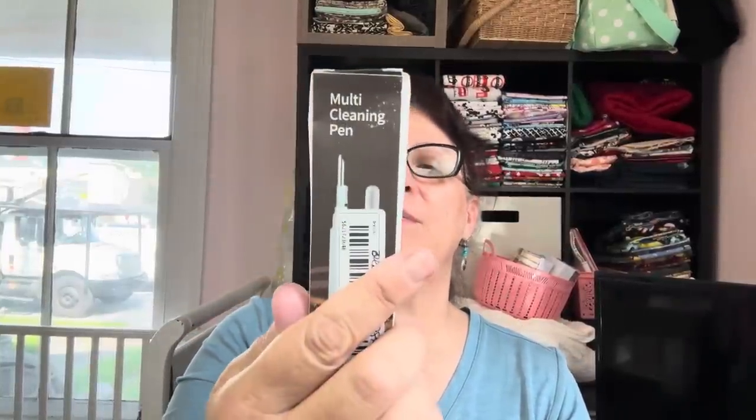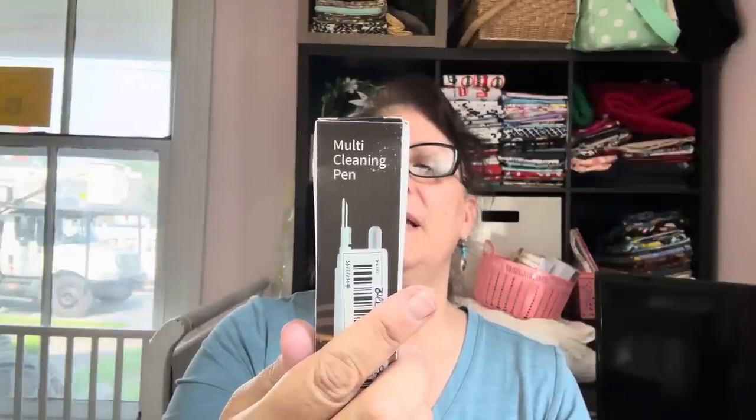Alrighty. So then, okay. So I got this multifunctional cleaning kit. This is meant to clean the dust.